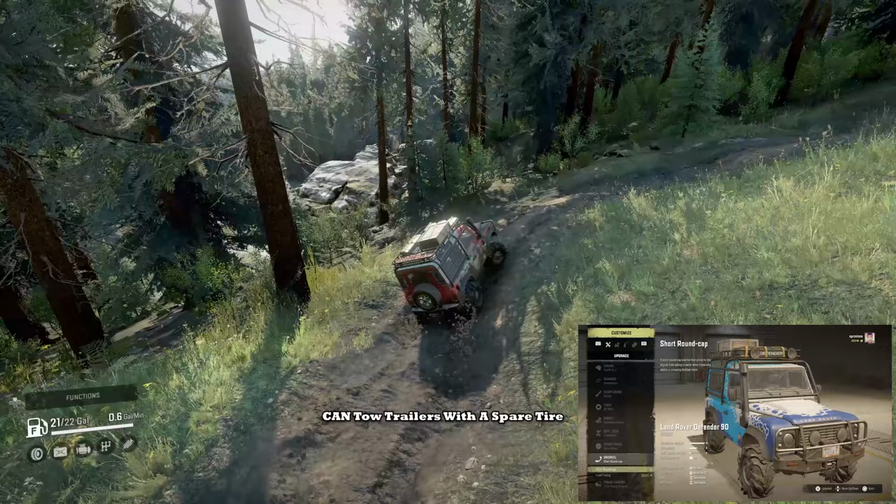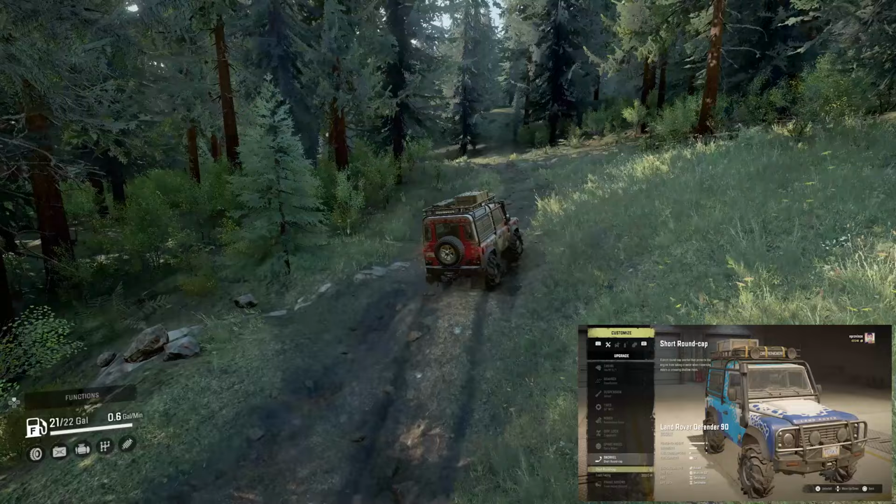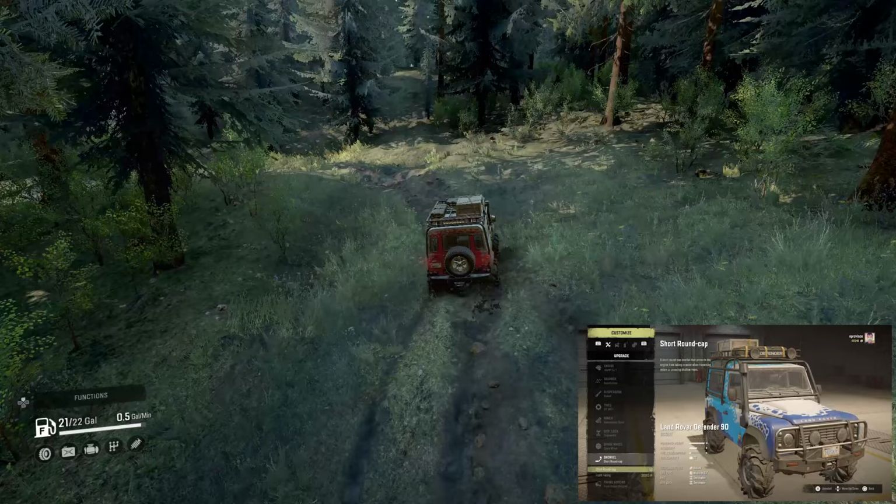So it has the short round cap here. This is the one I actually like. Then there's the other one that sits a little bit higher, but not too much height. I just kind of like how it blends in. So pretty much either of these are going to be a good option here.